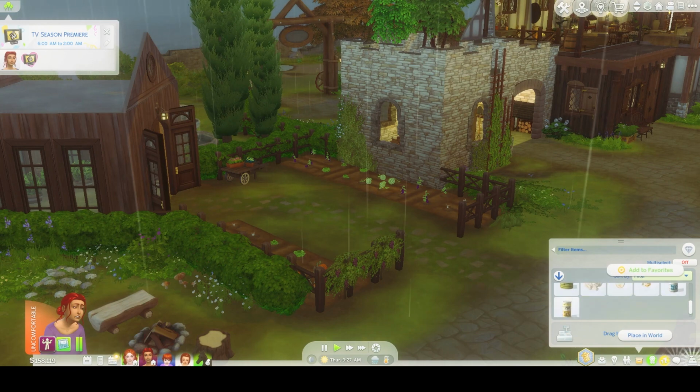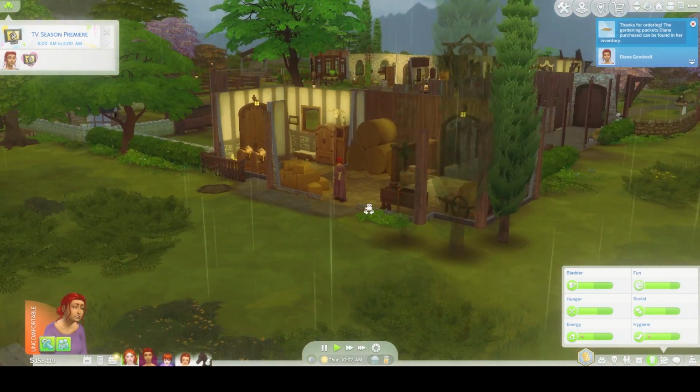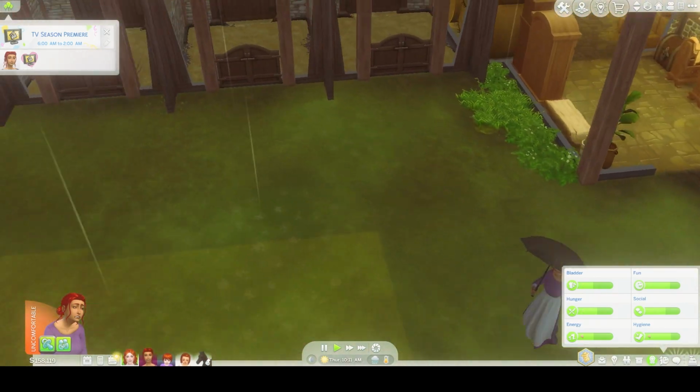And I guess she can't, so that sucks. All right, so I am just going to go ahead and get him to do a little bit of harvesting of the nearby plants. She's going to go in and take care of some of her needs here, which is fantastic. We love that for her.